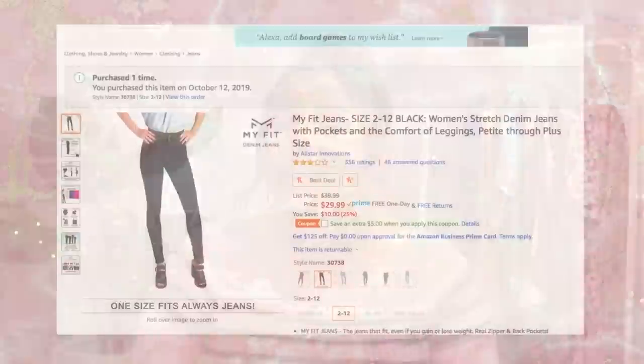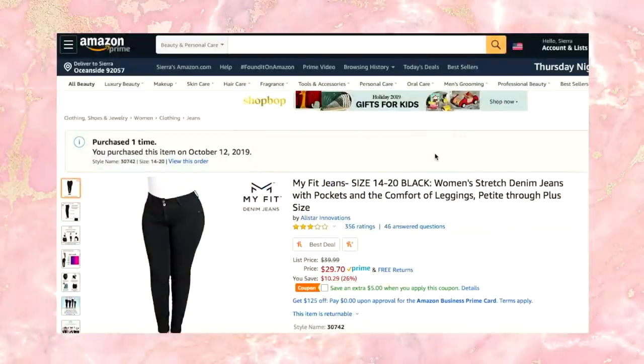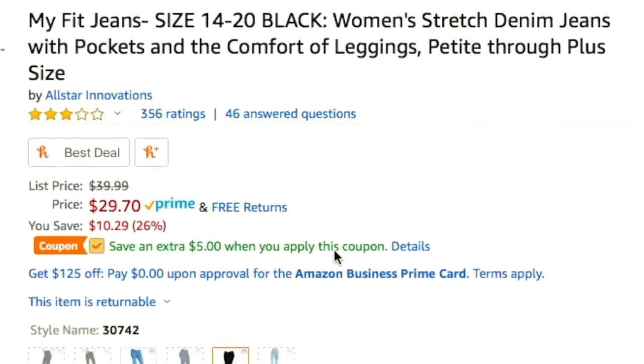They have the standard size, which is supposed to fit sizes 2 through 12, and then the plus size, which is supposed to fit sizes 14 through 20, right? Mm-hmm. So I actually got both the standard size and the plus size. The plus size should be the ones that fit me because I am a 14, so I'm in that range, but I wanna try both and see how different they fit.